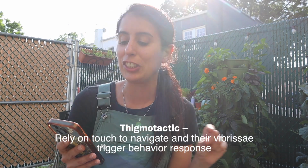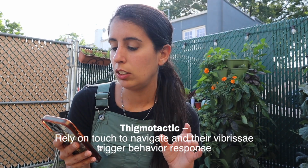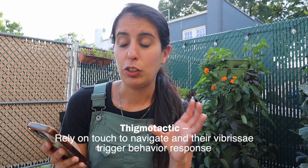The first thing they talked about was the species of rat that is most common here in New York, the Norway rat. There are a few important facts about it. It lives about 5 to 12 months. This word is a little bit hard, but I'm going to put it here on the screen: it's stigmotactic. That means it relies on touch to navigate, and vibration triggers behavioral responses.